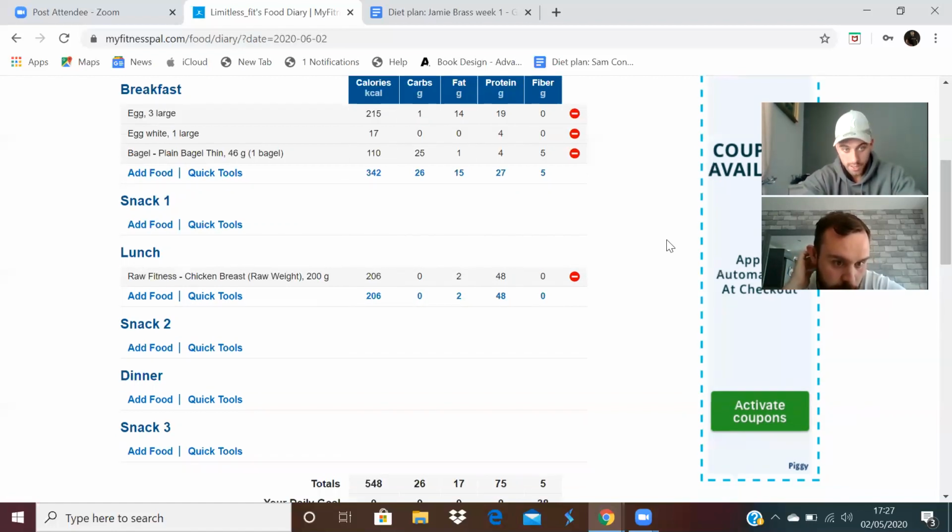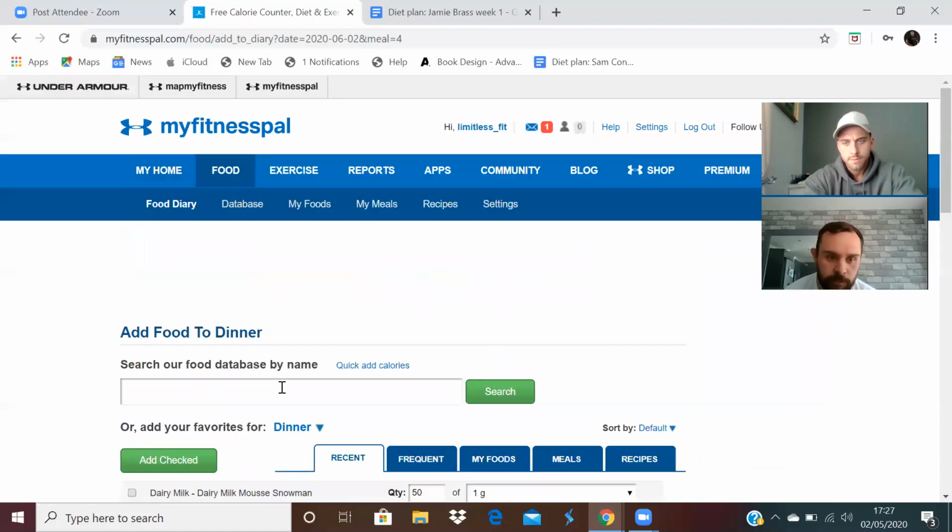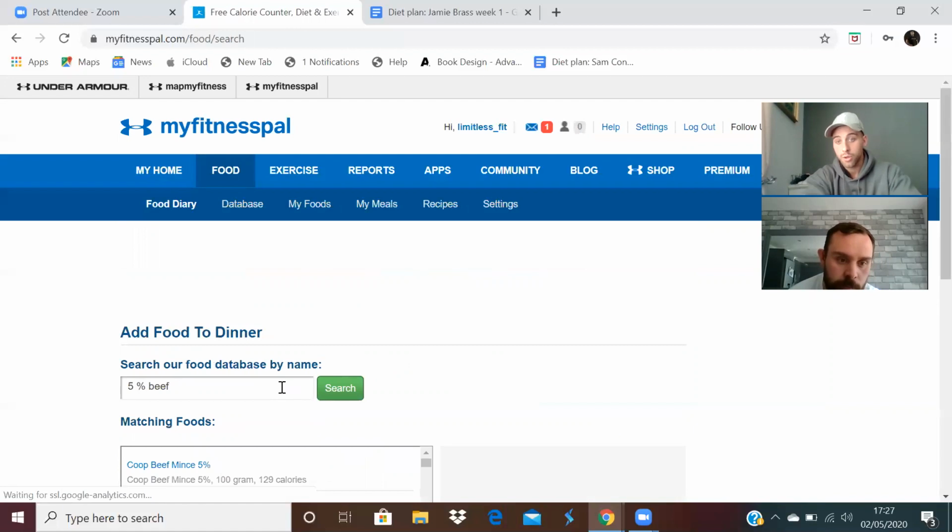So for your dinner, you would have 200 grams of meat with a veggie sauce, like a salad or a serving of veg. Exactly. I wouldn't even track that. I would just add 200 grams of steak. Keep it simple. The macros for 5% beef mince and lean steak are virtually the same. It's the same thing. One's just been diced up, one's got a chunk of steak. You know what I mean? So I would just go off that.